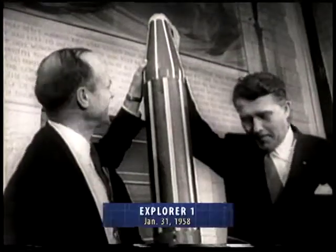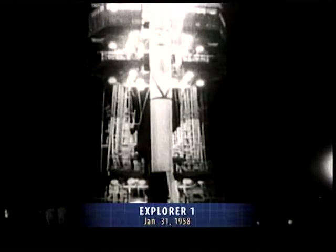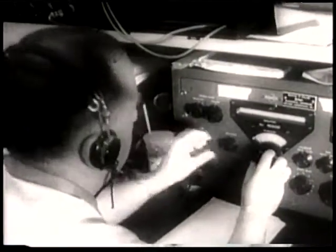Just 4 months later, Explorer 1, a 6-foot, 30-pound bullet crammed with scientific gear, became the first successful satellite launched by the United States. The moment is at hand. The countdown reaches 0. Some 3 minutes later, Explorer is in orbit, broadcasting to the world its coded scientific data. Cosmic ray intensity, meteor impact, solar radiation. These are the dry facts that will help carry man ever farther into the age of space.